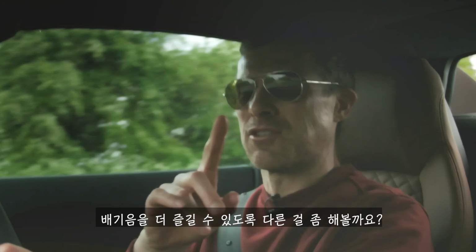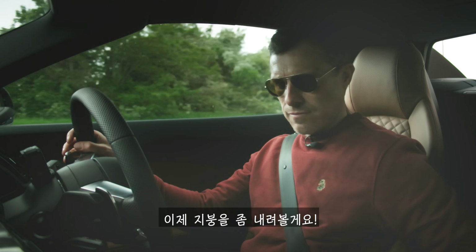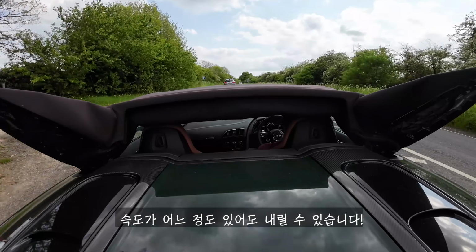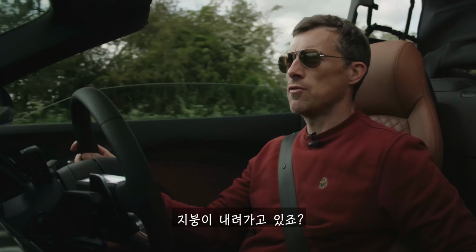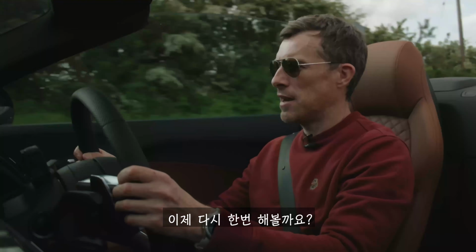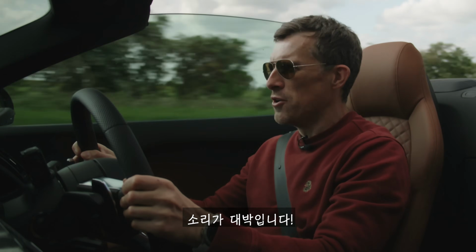Let's try something else though to really experience the noise. So what I'm going to do now is just take the roof down, which I can do when driving along at modest speeds. Roof is coming down. Now let's do that again with the noise. What a noise!